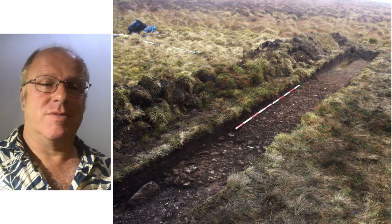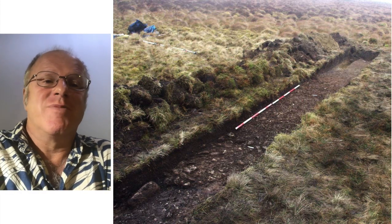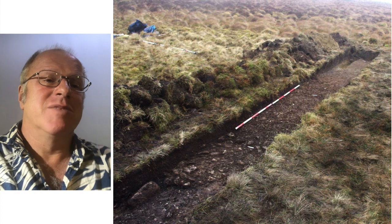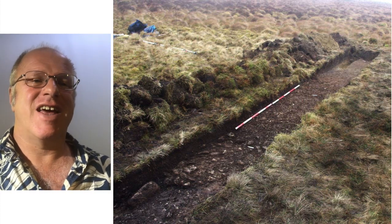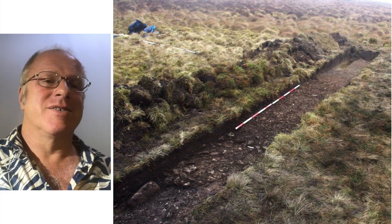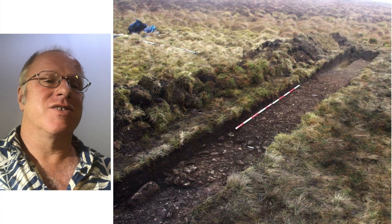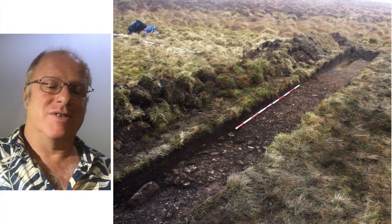So this bit carried on up the other side of the valley. The Roman road had then been adopted by the British Army, I think, in an area where they were doing training. But it's still there. They still use the Roman zigzags down the hill.